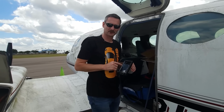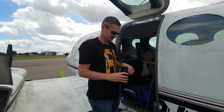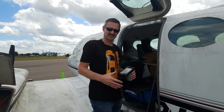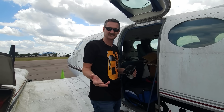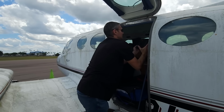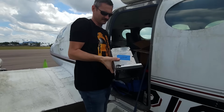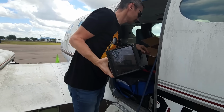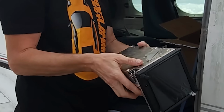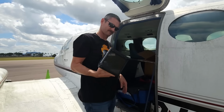So this is what we wanted to put into the Silver Bullet. So Aspen, if anybody there is watching and you just have a couple extra laying around that you're gonna donate to the cause, hey, we'll take your fancy stuff. It's good stuff. All right, what is that? Okay, that is not a 530. This is just a, because it doesn't have all the other buttons on it. So it is the, what, it's a 750.